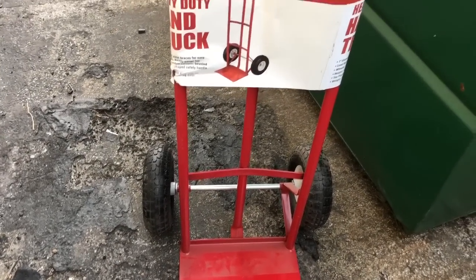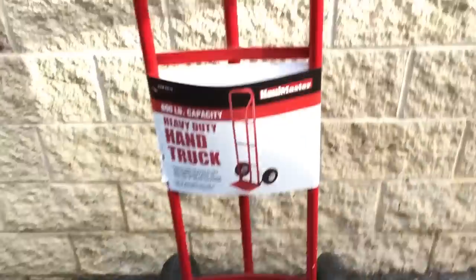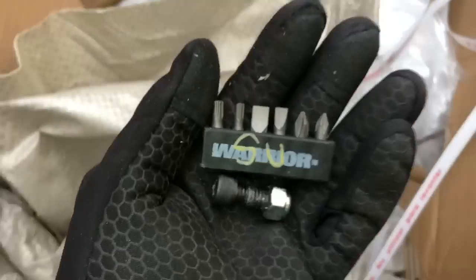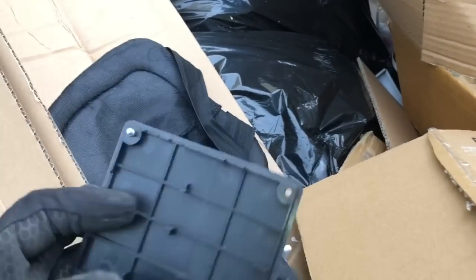I'll be right back. Well, I managed to get it out, y'all. I'm out of breath, but there's one. There's the second one. I see something else down there. Parts here.